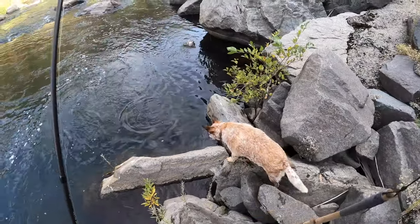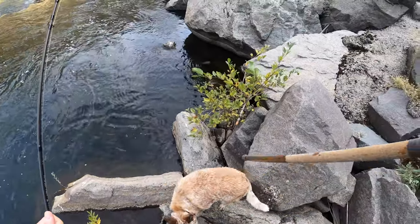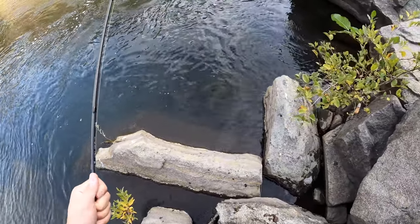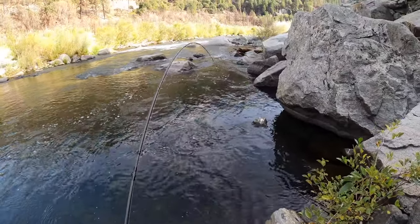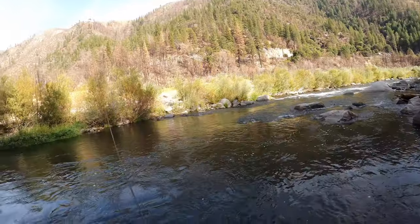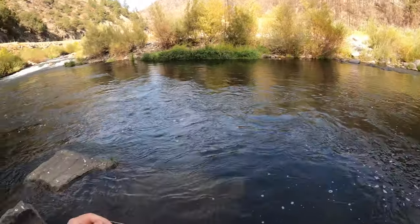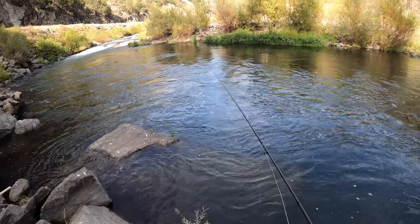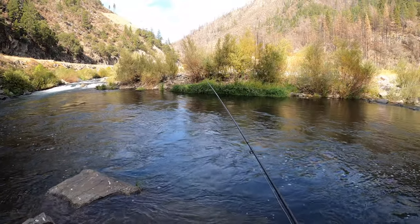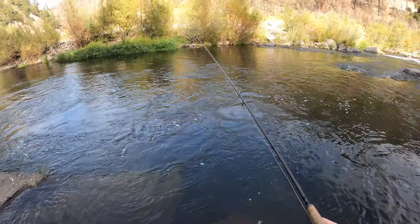Stop, Lou. What a fish. Get back. Great fish, everybody. Oh, fuck. I knew that was gonna happen. Just stepped around too long. That was a 16, 17 inch fish. Bright red, beautiful. Man, that sucks. I wanted to show that one to you guys.